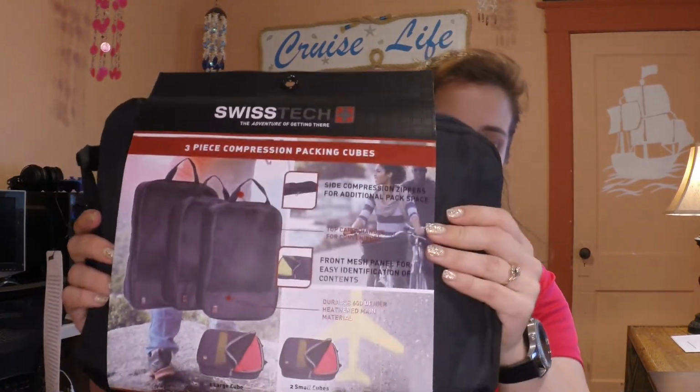We also have, which I'm anxious to try for our cruise to Alaska in a couple of weeks, these compression bags. I've heard a lot of positive things about these compression bags, in regards to making sure that your clothing is as tightly packed as possible so that you don't have to take large suitcases. Now, this isn't going to do a thing for the weight. In fact, it might add to the weight a little bit because it'll compress everything.